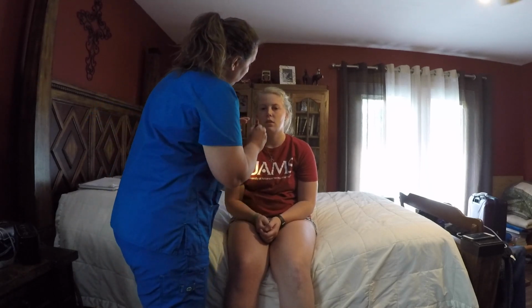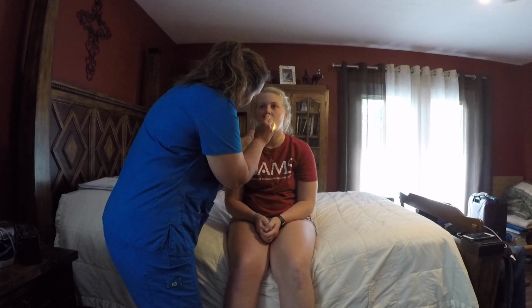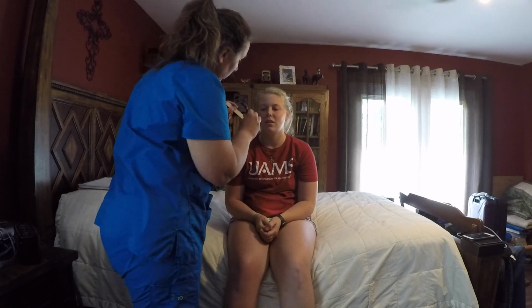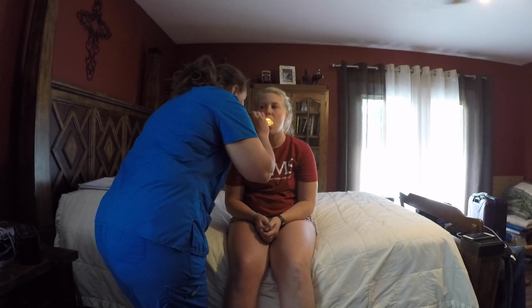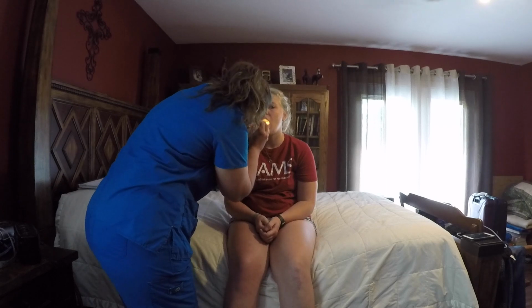Looking at her teeth, can you open your mouth gently for me, Dixie? Her teeth are white and even and wide. Teeth are all present. Okay, I'm also able to see that her buccal mucosa is pink, moist, and intact. No lesions are present. Dixie, I'm going to press down a little bit on your tongue, open wide.